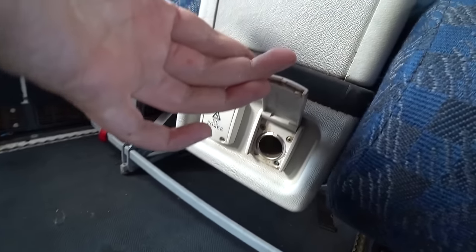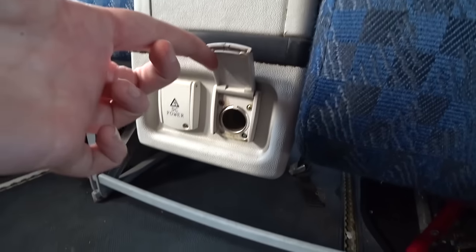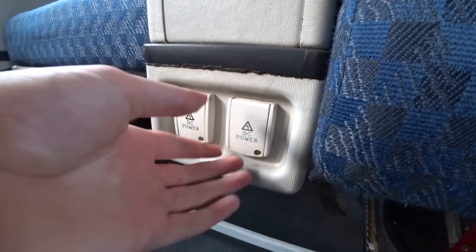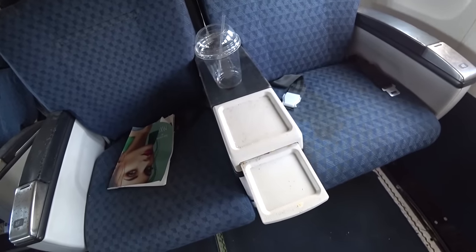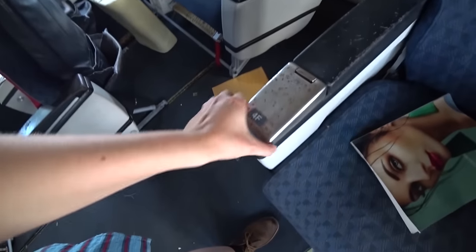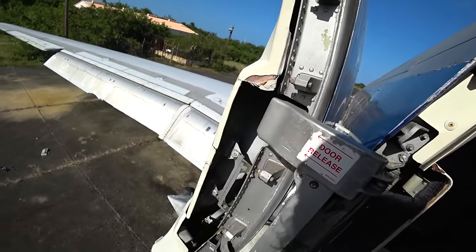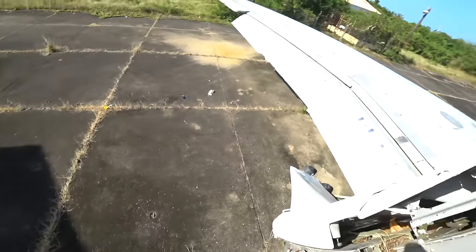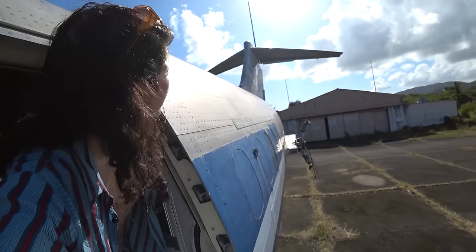Check it out. This is all you would get back in the day. No USB, no Wi-Fi, just a freaking DC power. And an extra cup holder. Yes. Totally worth paying business class for. This would be bad if I fell. But yeah.